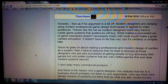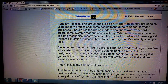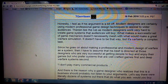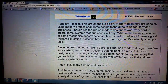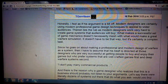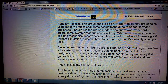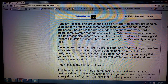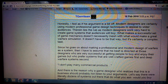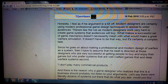Pick up. T. Gerritsen writes here, honestly, I feel as if his argument, referring to the original post, the excerpt given in the original post, is a bit off. Modern designers are certainly using modern professional game design techniques to appeal to wider audiences. At this point, I'm not sure that what T. Gerritsen is talking about as modern professional game design techniques is exactly what is meant in the original excerpt.